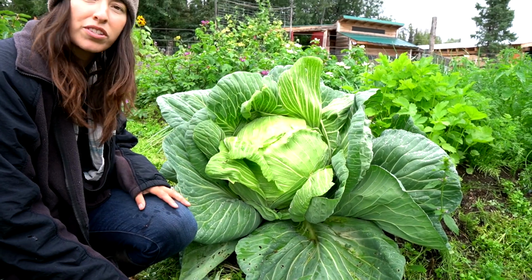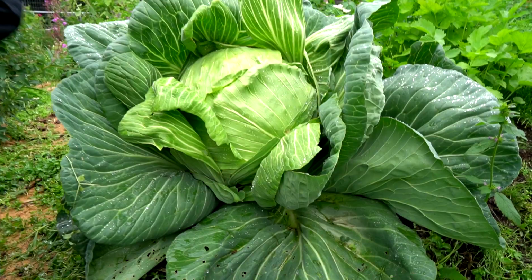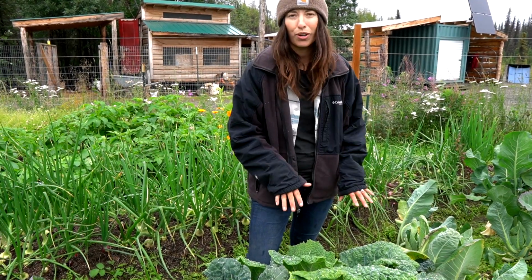We don't have a name for it. We just call it the big cabbage. Have you checked out the big cabbage today? The other cabbages are taking their sweet time, so they're not quite ready.